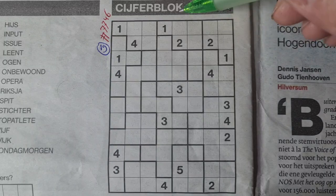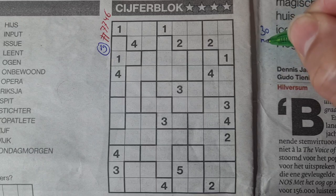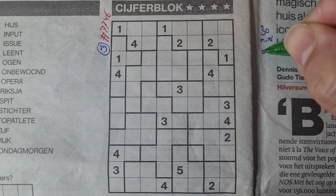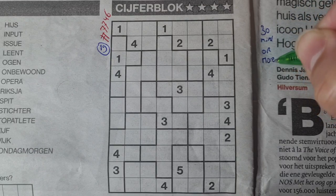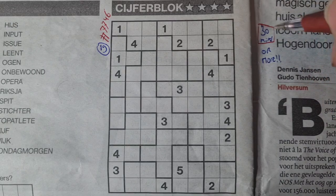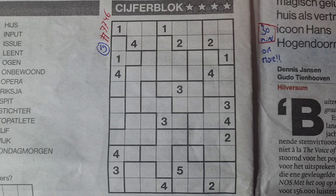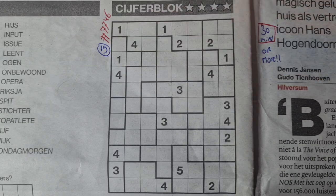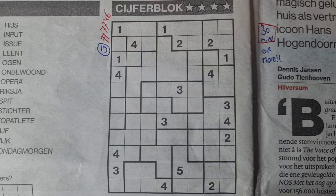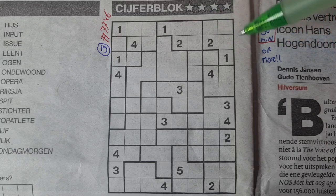But it's indicated with 4 stars. And for a 4 stars puzzle, I need 30 minutes or more to solve. That's my time limit. 30 minutes or more. Well, I don't think so. I think this should be a 1 star or 2 stars puzzle. It has 19 printed digits. Well, we will see. So let's get started. Already 1 minute and 39 seconds passed.